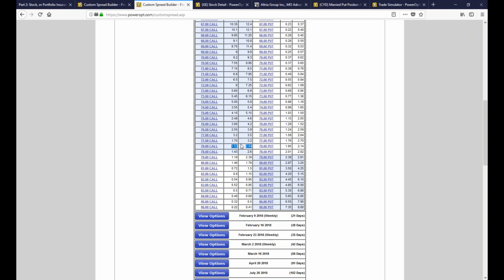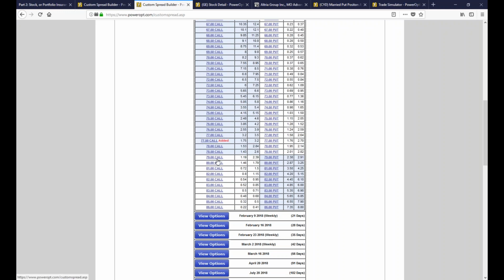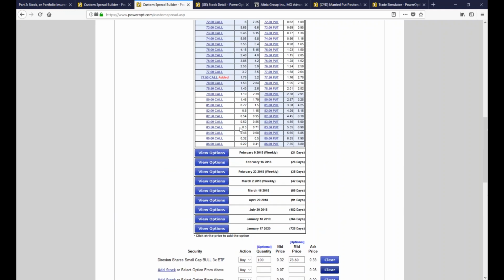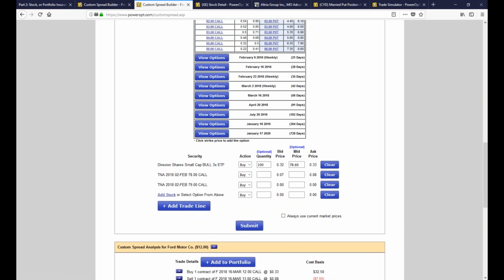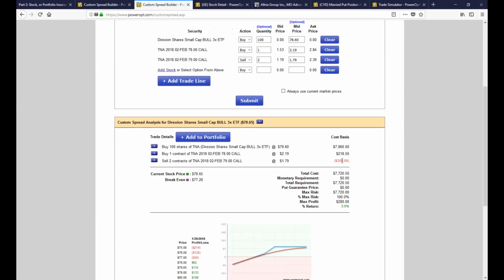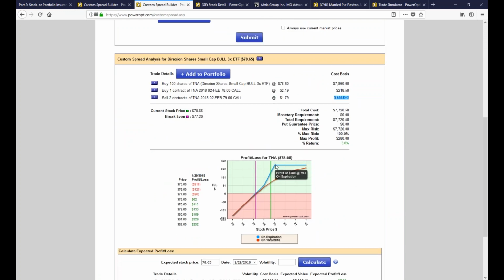So that would be maybe 210, 215. It was 78.79. Might give me something. Let's try it. Whoops. Hate it when I click the wrong one. 78.79 ratio spread. Buy 1, sell 2. Midpoint, do we get a credit? 218, 358. Now that's just the ratio call spread, okay, to get you that higher point if the stock was up.